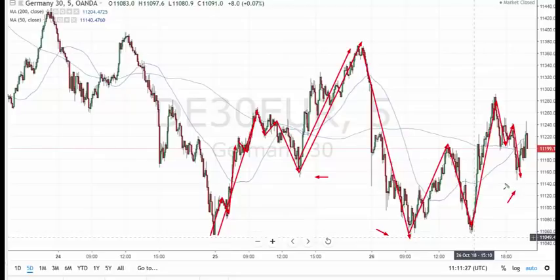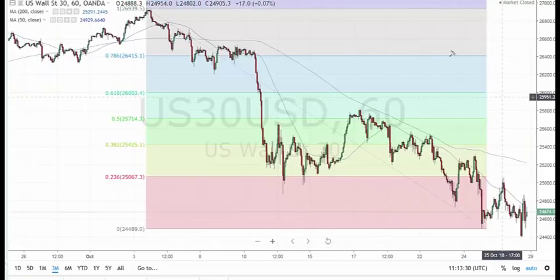But certainly if that spike there around 11,140 holds, we see a good thrust above here, then it could be time for a decent rally on the DAX. Right, looking at the Dow, we still have this 1, 2, 3, 4, and this could easily be a 5.